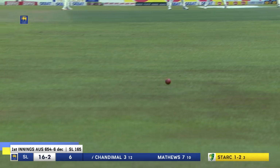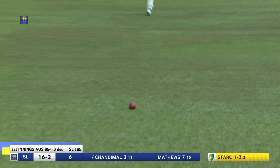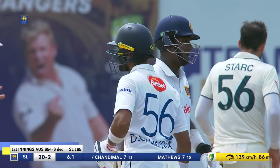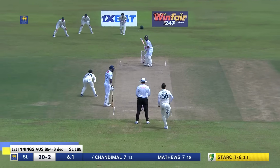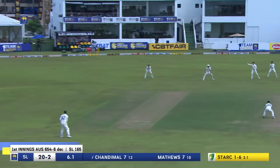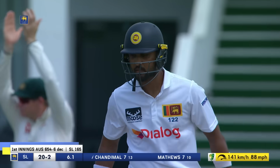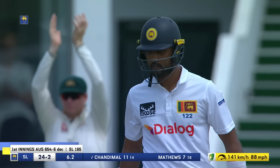Driven down the ground. That was full and back into the right-hander. But Chandimal managed to get it. And time for 4. This time, he gets another boundary. He's taking the aerial route. He's seeing the width.